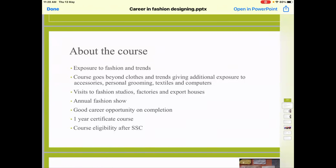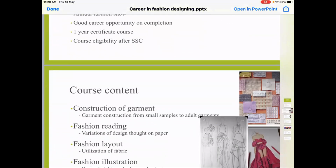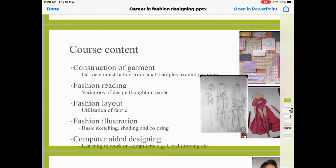It's a great opportunity. This is a very good course because it gives good opportunity, not only for working outside, but even for girls who feel they cannot go out into the open market and work. There are lots of things that can be done from home and you can earn a living. This course is a one-year certificate course and the eligibility is after SSC. The moment you complete that, you can apply.